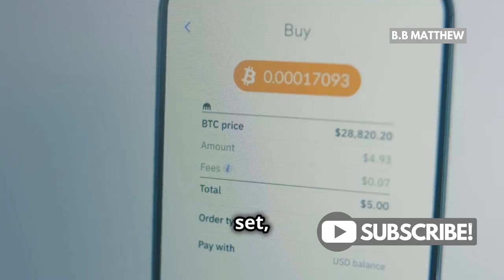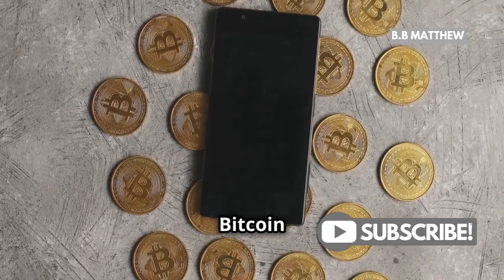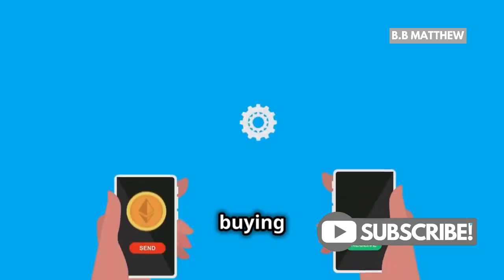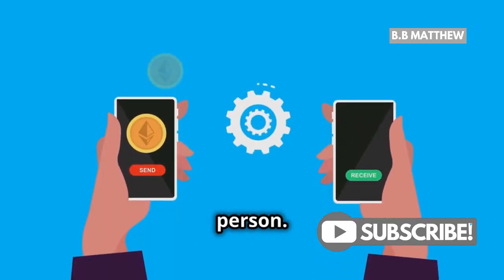Once you're set, complete the trade by following the vendor's instructions. You'll receive your Bitcoin in your Paxful wallet once payment is confirmed. Remember, buying Bitcoin on Paxful is peer-to-peer, so you're buying directly from another person.